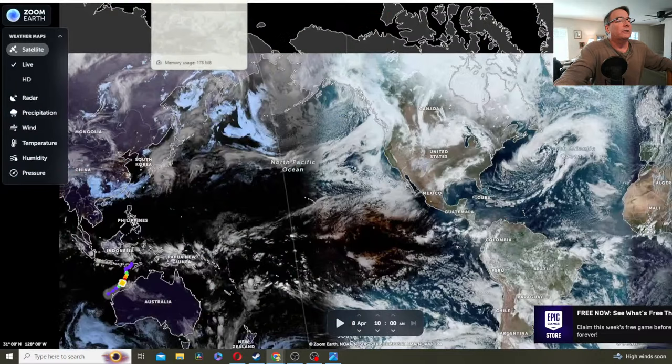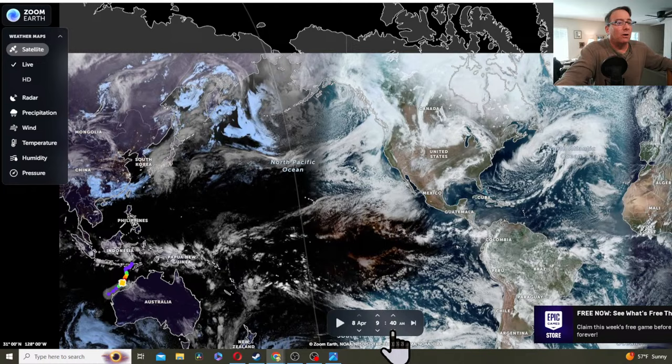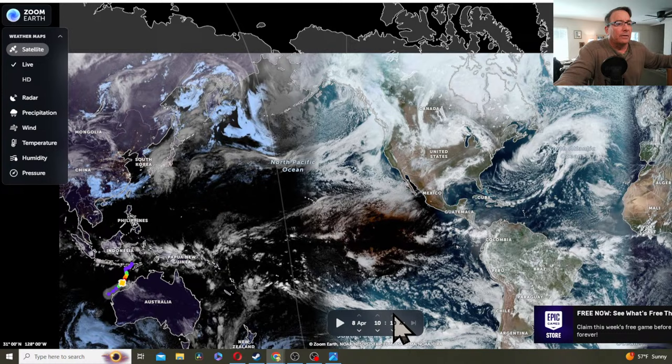Okay, let's see if we can get an update on Zoom Earth. There, yep, it's trucking along pretty fast. So there you can see the shadow of the moon popping out there at sunrise, and getting ready to head across a good portion of the United States.